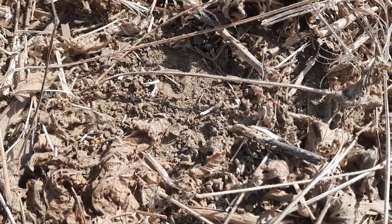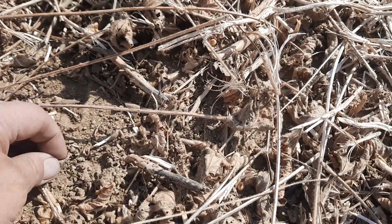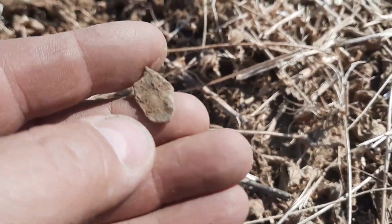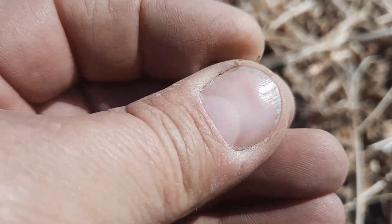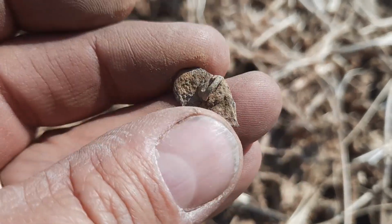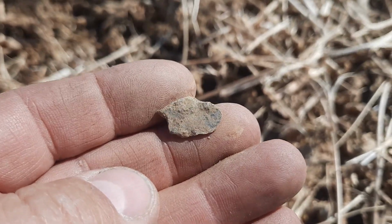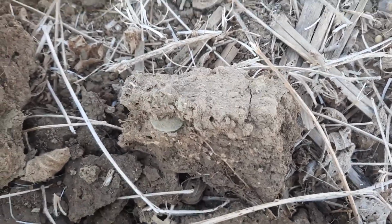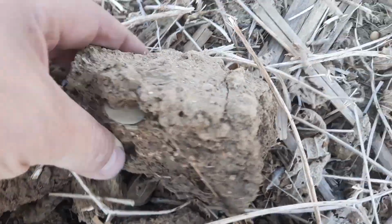All right, back with our second find. I popped the clod, couldn't find it, but there it is right there. We got a shank, so that's what's left of a button. Not much there, but the shank's still there. Probably was a flat button. Another nice find.